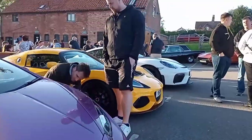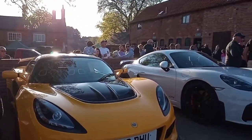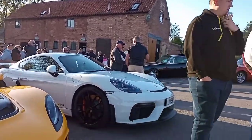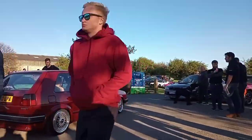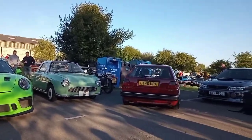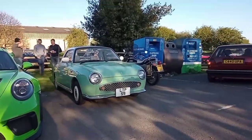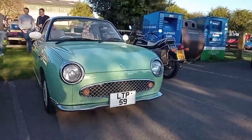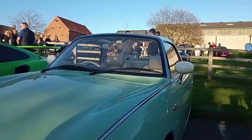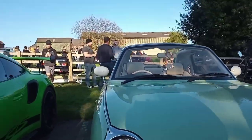Also got a, I believe that's a, not too sure actually, it's either a Lotus Elise or a Lotus Evora, but it's a GT410 Sport. That's alongside a Cayman GT4. And then if we head back over here, we can see another nice bike, that one in the form of a classic Moto Guzzi, alongside this, which I actually now know is a form of Nissan. I'm not too sure what it is. Oh, it's the Nissan Figaro. That looks really nice there in the green sort of powder green. I like that a lot.